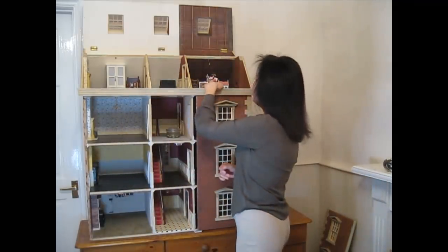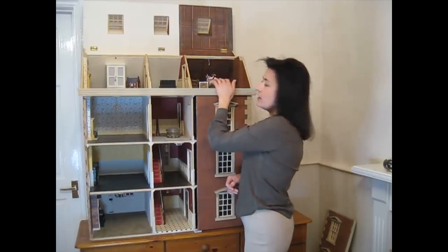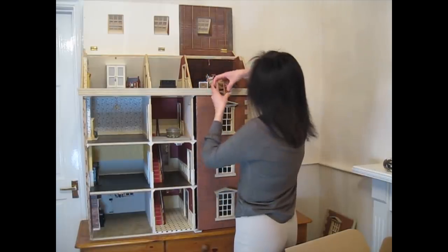Okay, so I'm going to be leaving this right-hand attic as it is, but that's the only room I will be leaving. But I want to empty everything out, so I've got this box here. I'm just going to pop everything inside and then put that somewhere safe until I want it again. And that's just because I don't want anything crashing around while I'm working on it.